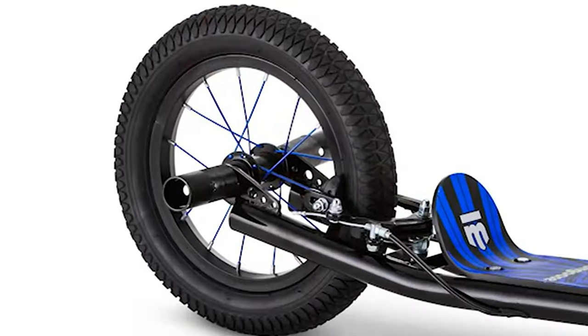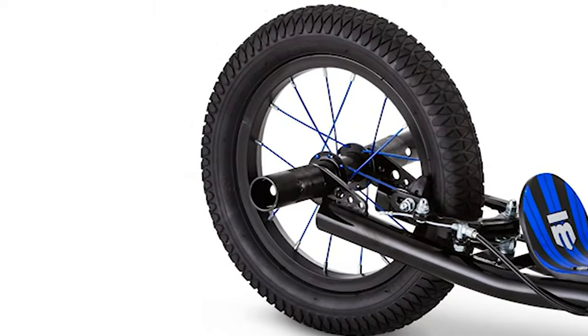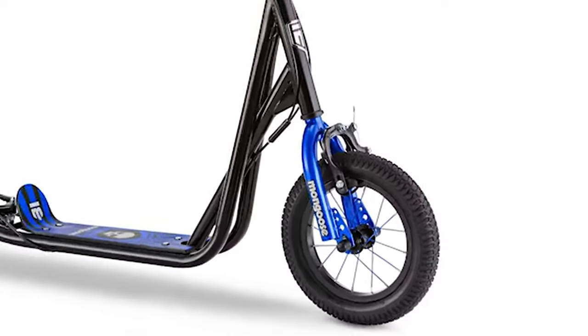It is lightweight, can carry a larger max load, and all these great safety features make it a perfect choice for a children's scooter.